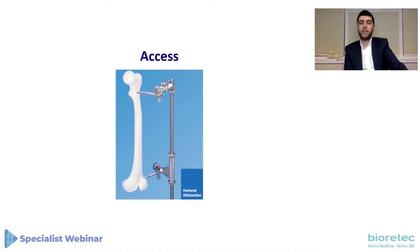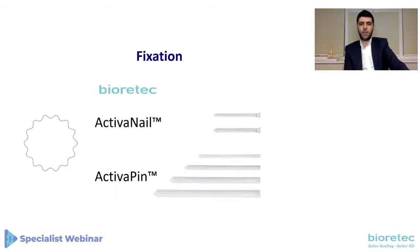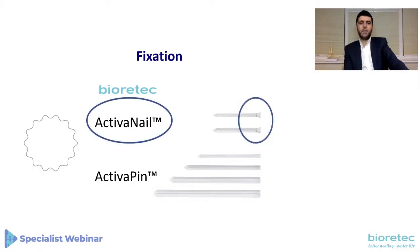This is a femoral distractor. And again, this helped to really disimpact the area and again, gave us excellent views. And as I mentioned, I opted to use the Activa nails, and I used the 1.5 Activa nail. And I found this extremely useful in holding the fractures.